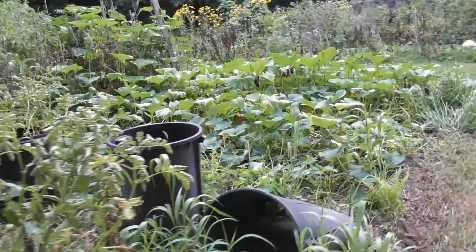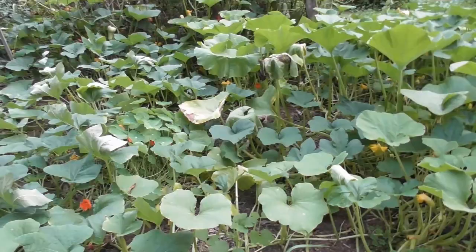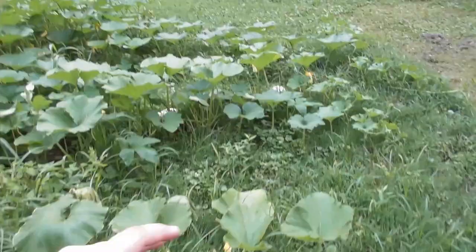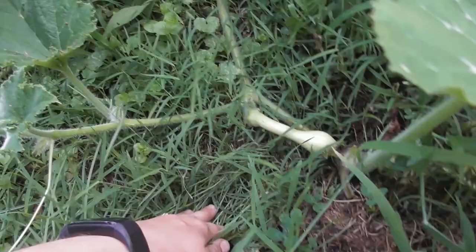I have a whole bunch of vine crops over here. I have acorn squash. I have Hubbard squash. I have a type of blue pumpkin or a squash. Let me see if I can find one of those. My parents grew these last year and they really winter up really nicely. So that's that guy right there. And I'm not sure what that is. You know how things go.